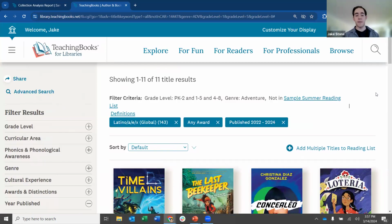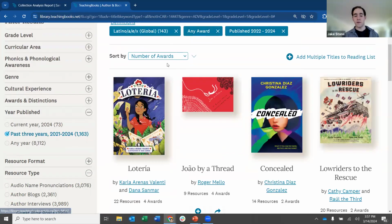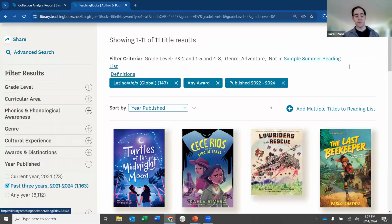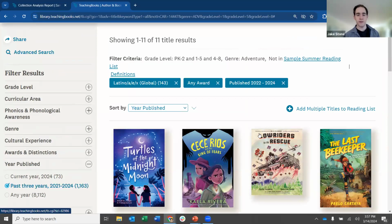So whether you have 8,000 results or 11, you can say, I'd like to see the books that have won the most awards first, or the books that have the most resources here so that I can share them with readers, or what came out most recently. So there are a lot of ways that you can do that.